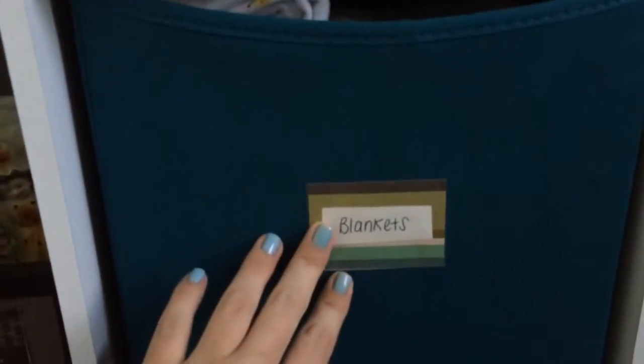Then we have, I made another little label. It says blankets. And this is all of his blankets that are washed and ready to go. He has tons and tons of blankets. These are the Swaddle Me's. And this is another Swaddle Me, but it has the Velcro.